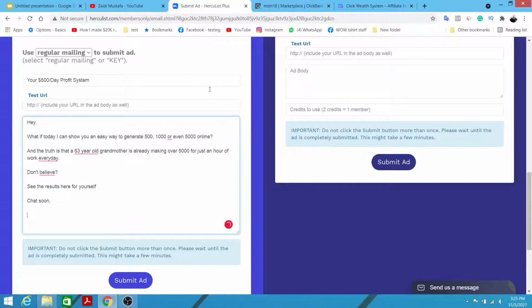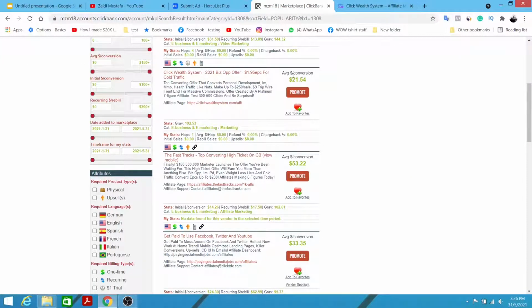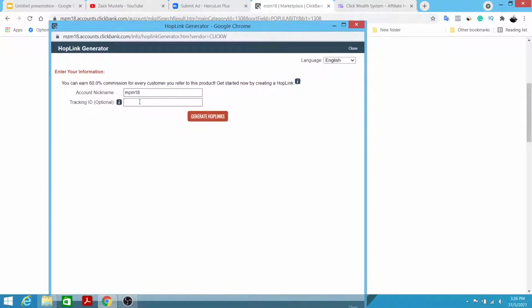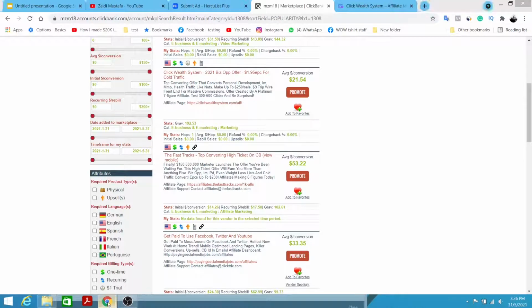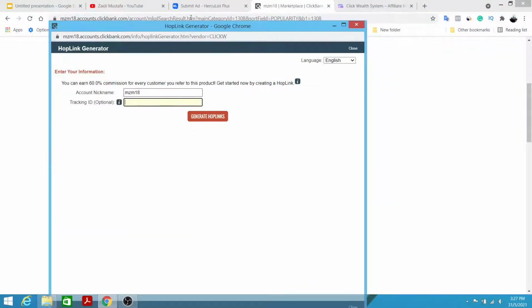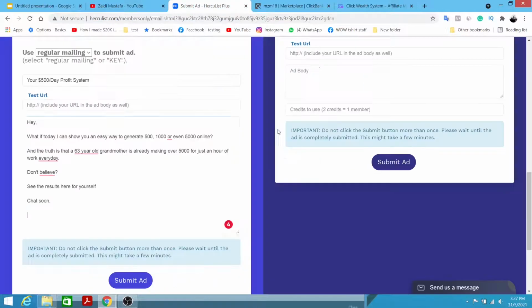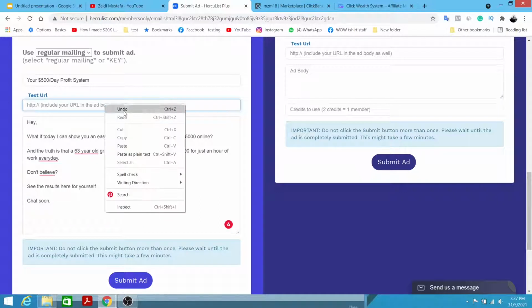Okay, so now what I'm going to need to do is click promote. So now I'm going to generate my affiliate link. So maybe I want to put the tracking. You can put the tracking. So maybe I want to put Hercules, maybe Hercules list. Okay, and then generate hop links. Then I'm going to copy this one and go back to our page and then paste it here.